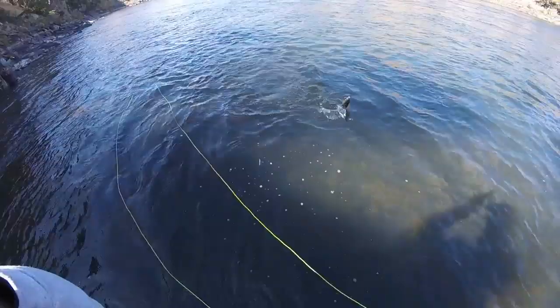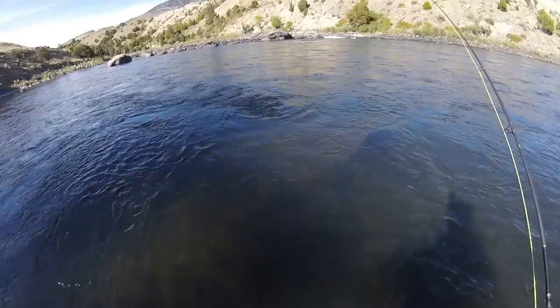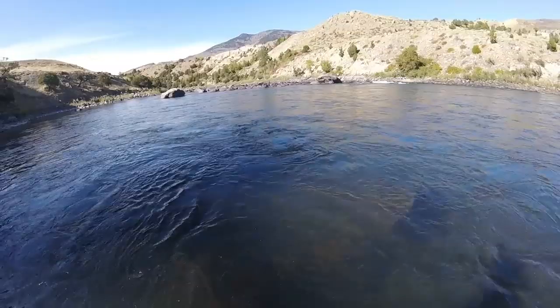Okay, let me get them. Okay, guys, we got a ton of fish. I mean a ton of fish rising out here. They look like they're all whitefish, but let's hope we can get into some trout.